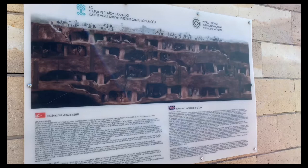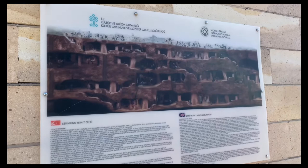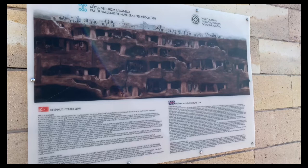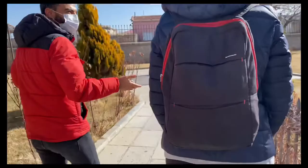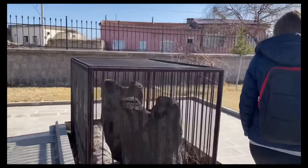Stone houses, normally, the Hittite people. But these stone houses have got tunnels. And with the tunnels, they go underground. A sheep has fallen inside. We covered, the government covered this with the fence, because we don't want another sheep to fall in.